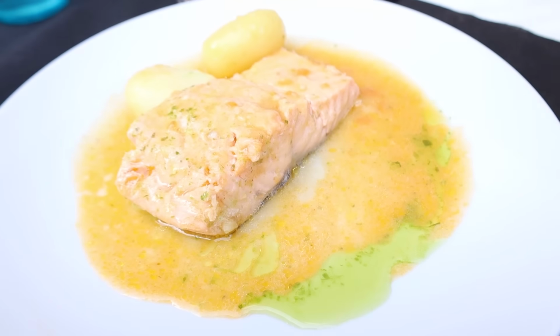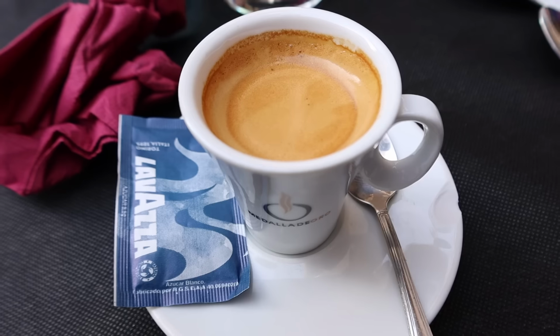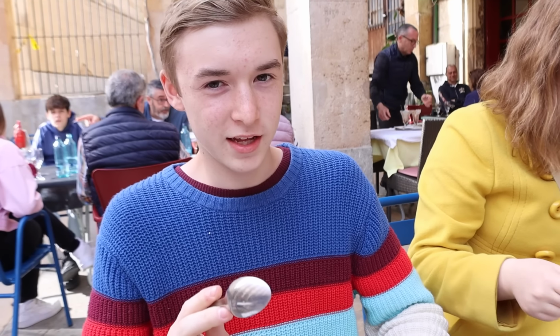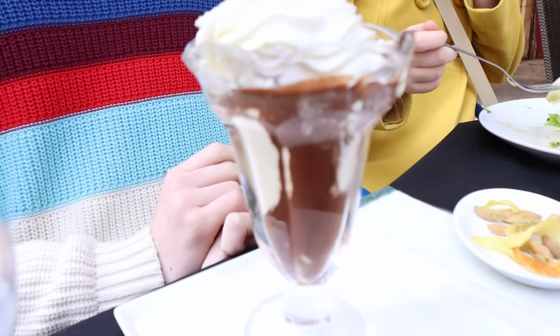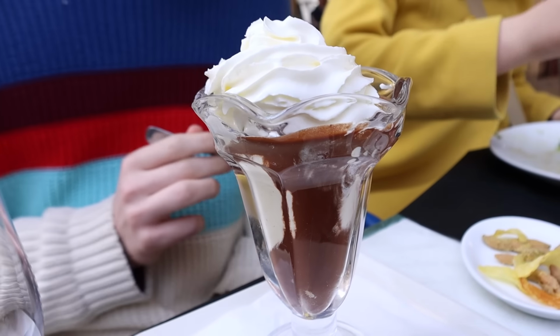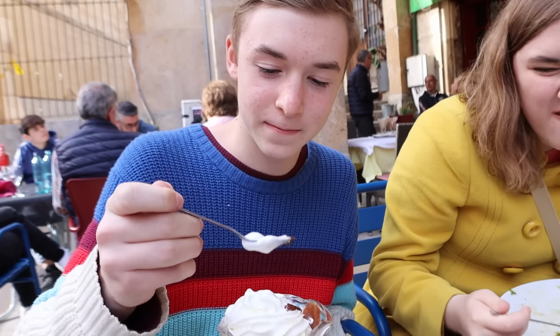These are my clams. This is called Dame Blanche. I hope I'm pronouncing that right. I'm probably not, but from what I can remember, it's hot chocolate with vanilla ice cream and then whipped cream on top. Yeah, it looks like what we would call a sundae in California. Mmm, it's really good.